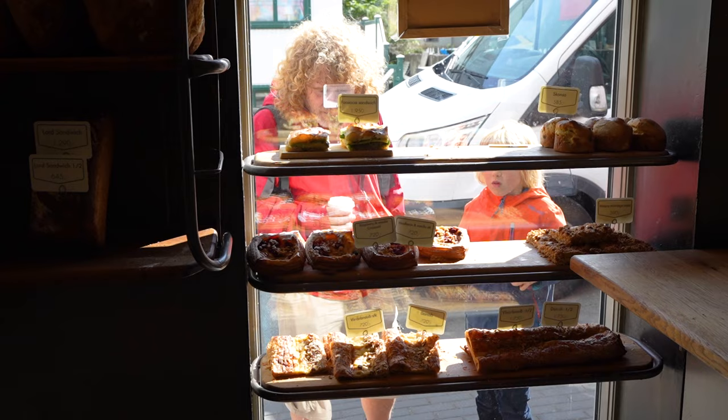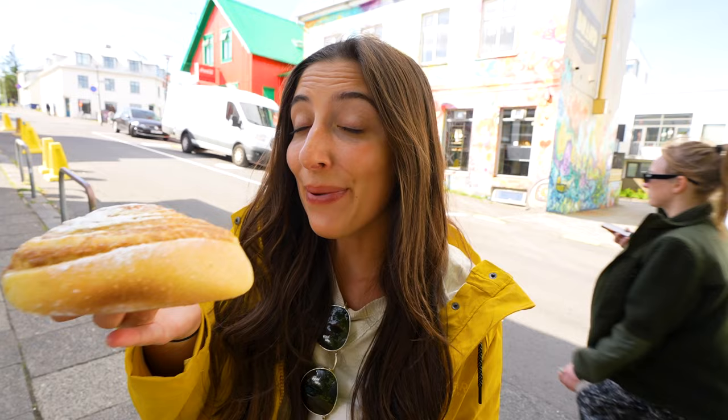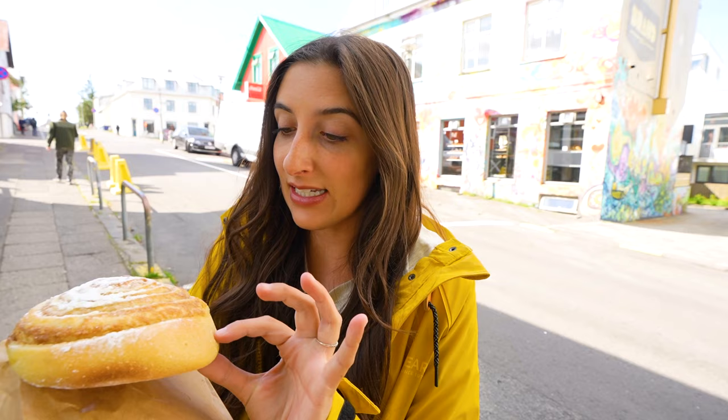So our first stop of the day is breakfast at the bakery that's right here behind me. It's called Bruth & Co., something like that. Bruth means bread. We apologize in advance for how bad we butcher Icelandic today, but look at this cinnamon roll. How insane does this look? That's basically what it is, a cinnamon roll. We got the plain cinnamon kind. It is like as big as my face and it's warm.